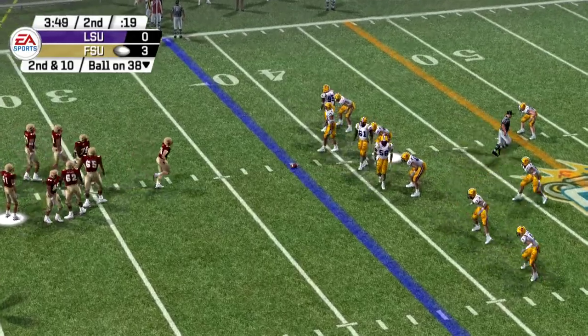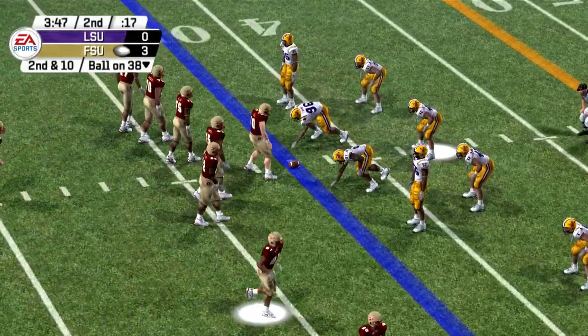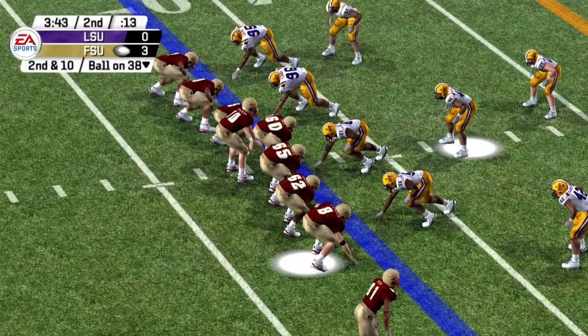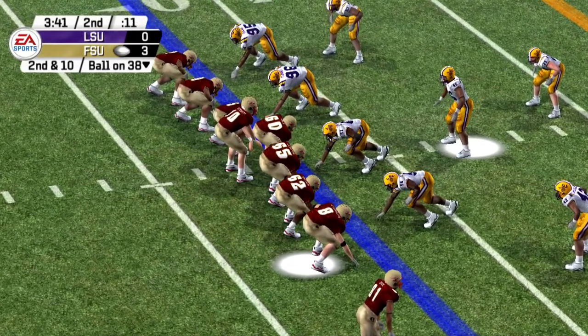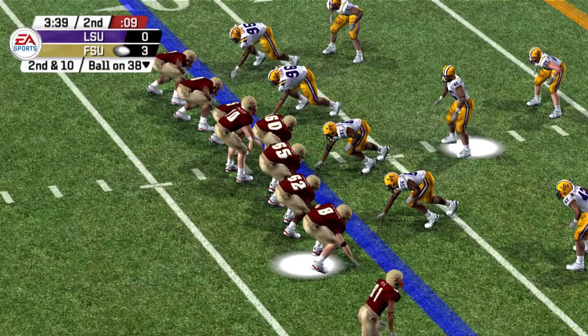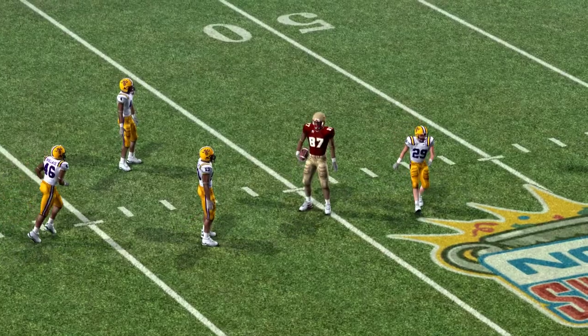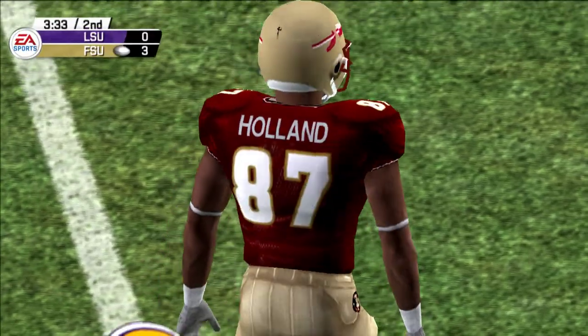So it's 2nd and 10. Ball on the 38-yard line. The Noles come out in a 2 tight end set. Drops back and pass. Short toss. About a 7-yard pickup that time on the pass.